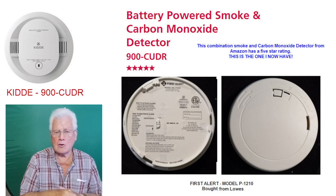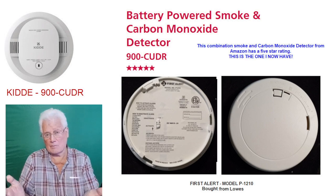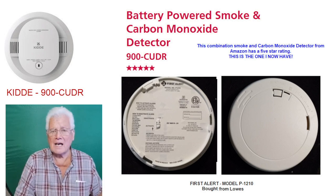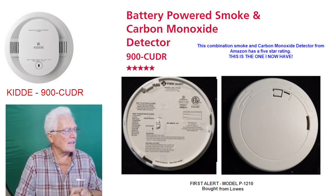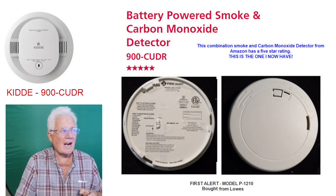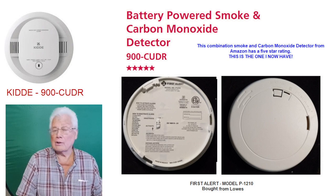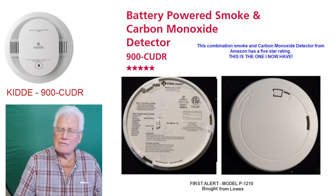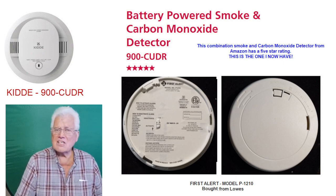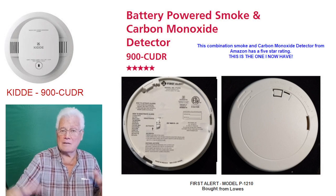I then found a highly rated smoke and carbon monoxide detector you could buy at Amazon for about $30, the same money. Here it is, the KIDDE, K-I-D-D-E, 900 CUDR. I install that. I don't believe I'm going to have a problem. And the reviews on the KIDDE 900 CUDR are really, really good. Hardly any problems at all.